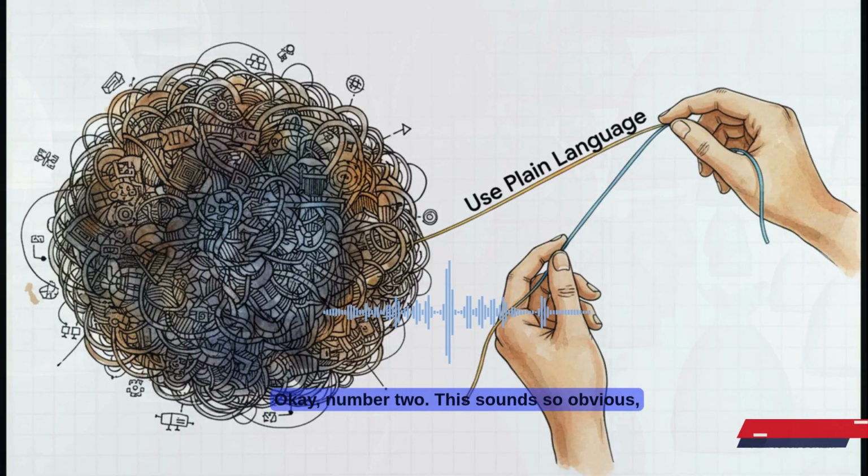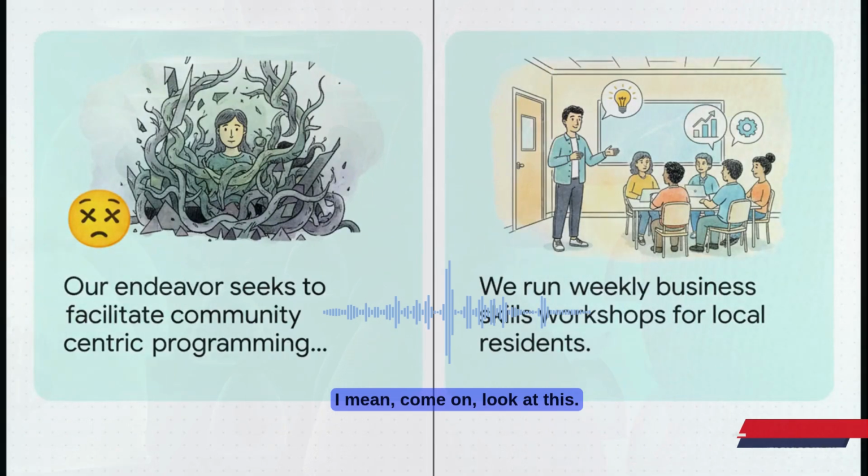Okay, number 2, this sounds so obvious, but you'd be shocked how many proposals get this wrong. You have got to drop the fancy buzzwords. Ditch the jargon. The goal here is to write like a human being, not a walking thesaurus. I promise you, clarity is your best friend. I mean, come on, look at this.